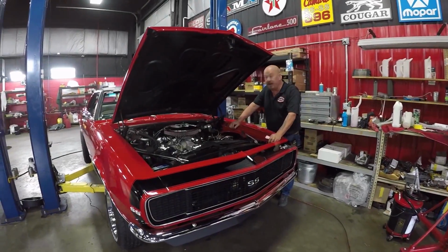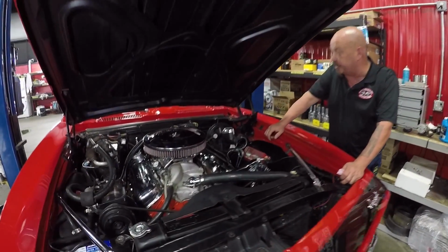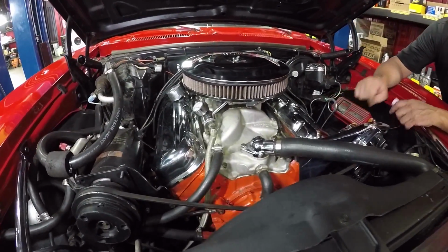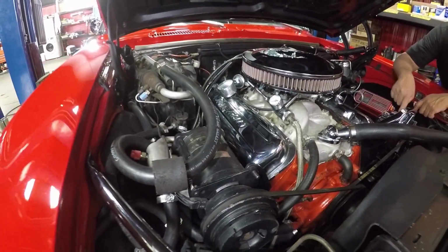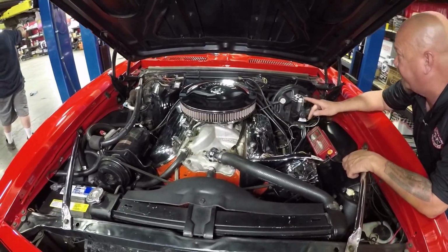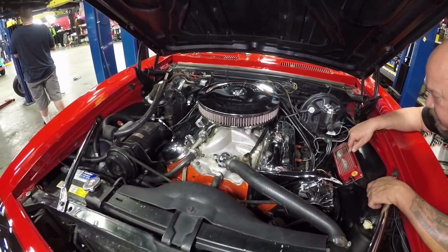All right, up front here, we got a 396. It's a 67 model 396 also. It's got a 770 Holley 4-barrel on it, and that thing looks like it's brand spanking new. Performer RPM Edelbrock intake on it. Chrome alternator. Looks like all the braking system here is new. It's got an MSD box firing the distributor back there. I see an MSD coil back there also.